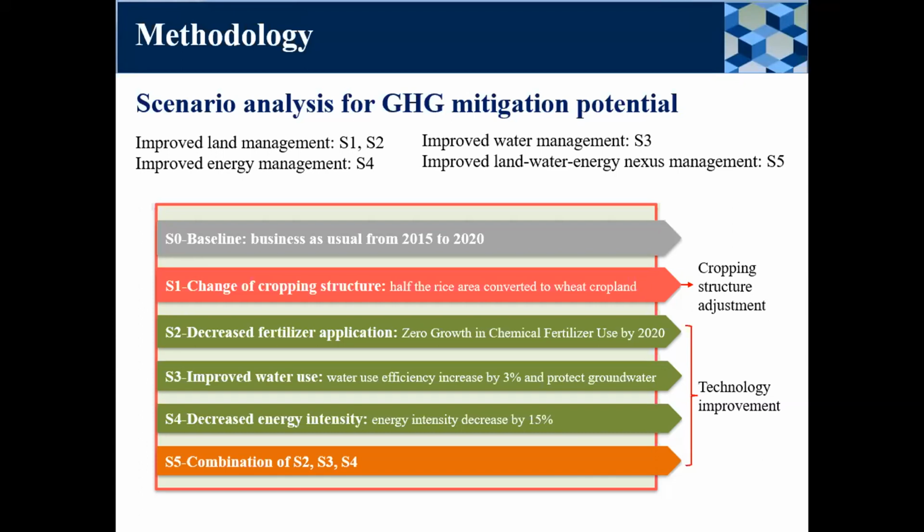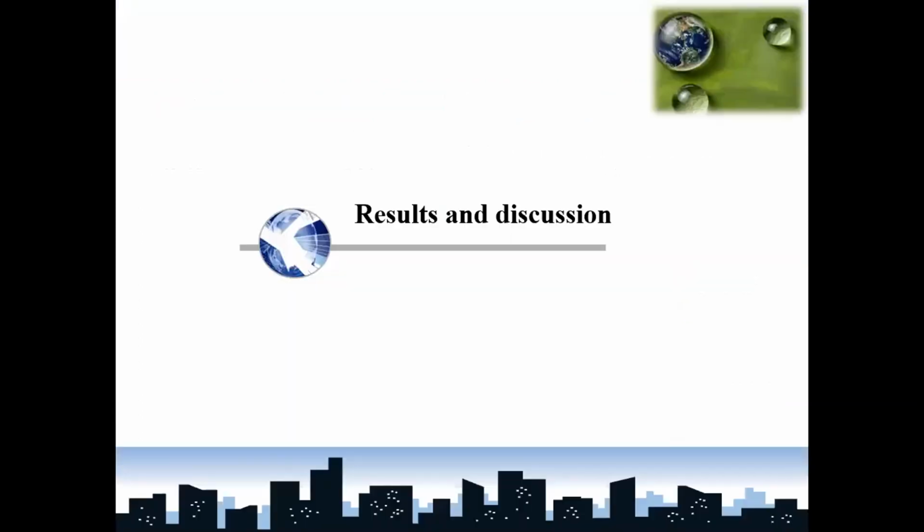And S2 is decreased fertilizer application, a scenario of zero growth in chemical fertilizer use by 2020. And S3 is improved water use, like the water use efficiency increased by 3%. And also S4, decreased energy intensity, like energy intensity decreased by 50%. And then S5 is a combination of S2, S3, and S4. So we want to cover the potential policy change, like the cropping structure adjustment, and also the possible technology improvement for agriculture in China.